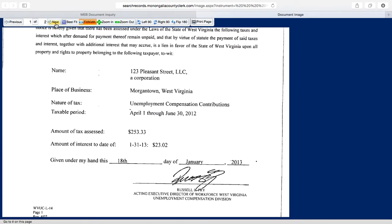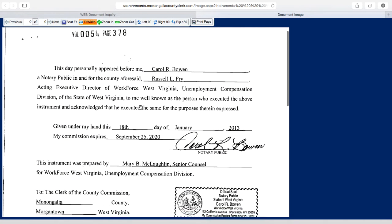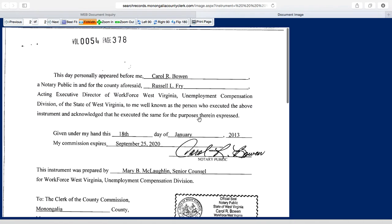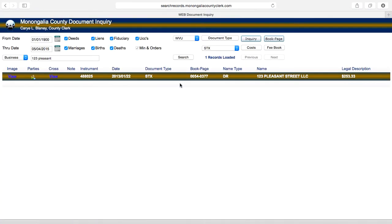Okay, there's a second page. I'm going to click on that because we want to look at everything. And on the second page, this is basically just the acknowledgement where it was notarized. Okay, so simple enough. So we found our state tax lien.